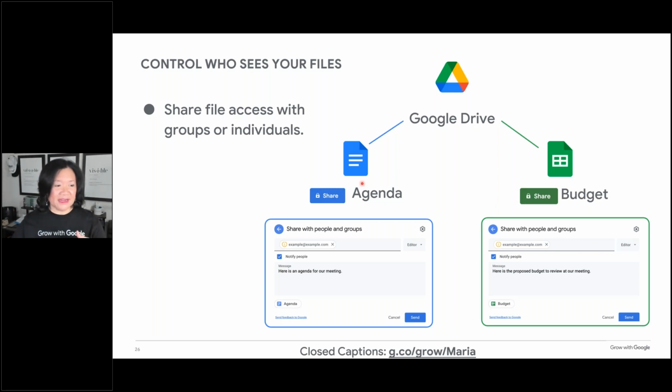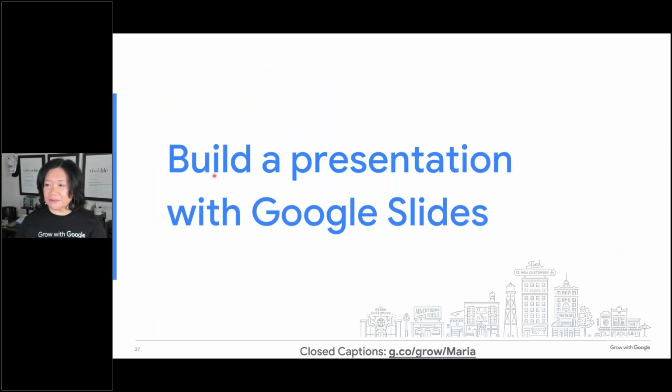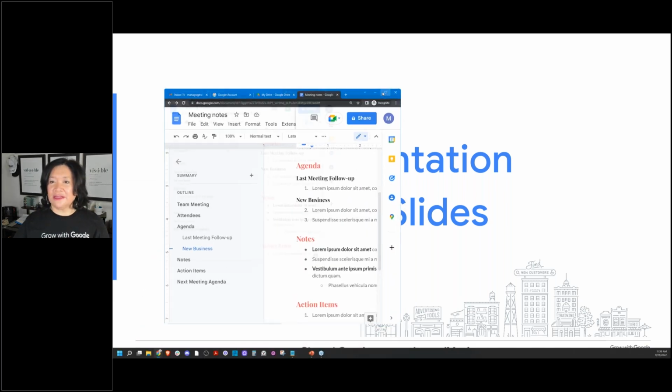Make sense to everybody? Just let me know in the question box if you've got any questions, because we're going to move on to the third item, which is how to build a presentation utilizing Google Slides. So also within your free Google account, you have the ability to do Google Slides. So again, let me show you this in the app keypad.